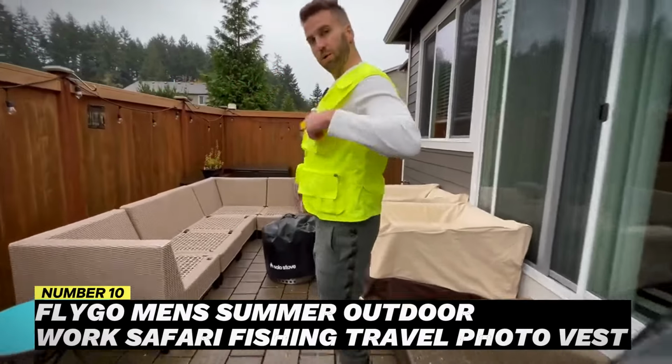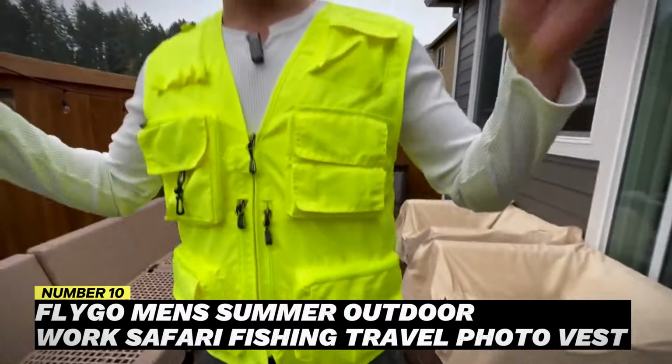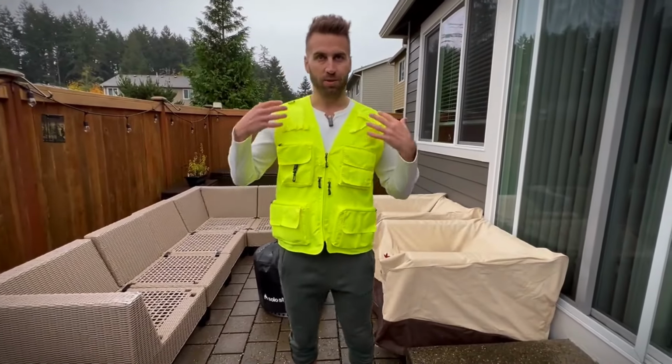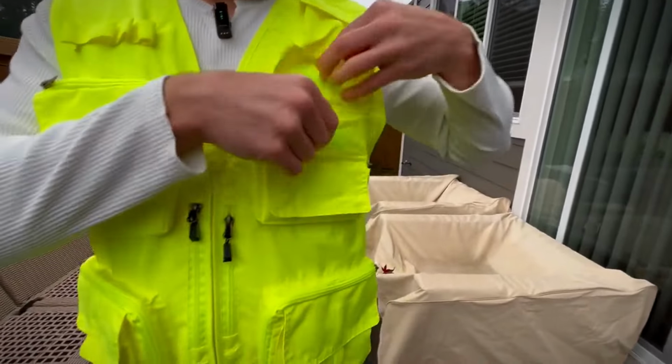Flygo Men's Summer Outdoor Work Safari Fishing Travel Photo Vest. The Flygo Men's Summer Outdoor Work Safari Fishing Travel Photo Vest is perfect for outdoor adventures. Made from lightweight fabric, this vest offers minimal waterproof protection, ideal for damp mornings.